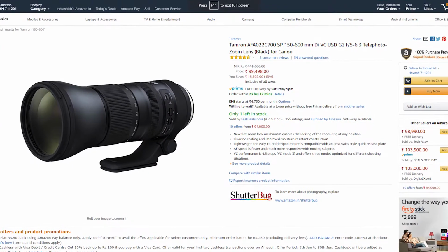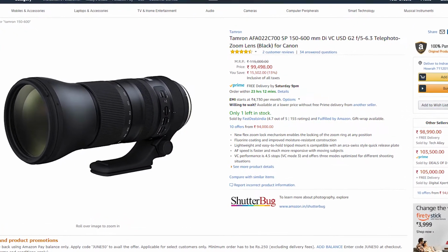Now, points that are not so good about this lens. Price. This lens is not one of the cheapest lenses. At around over 90,000 on Amazon India, this lens is a bit on the expensive side. But with time, Tamron lenses just tend to get cheaper. So if you can wait for some time, this lens might just come down to around 80 to 85,000.